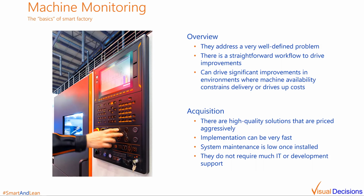And the implementation time of those solutions can also be very fast. I've had a customer go live with one of these solutions recently in a small organization in literally a day and a half to start collecting data and be able to use it to drive improvements. So that helps keep down the cost of those external services and so forth to implement the solution. And these systems also tend to be relatively low maintenance once they're installed. So that helps to reduce the future burden of external consulting time or internal time to maintain and extend those different solutions. And they also typically don't require much IT or development involvement or support over the long term.